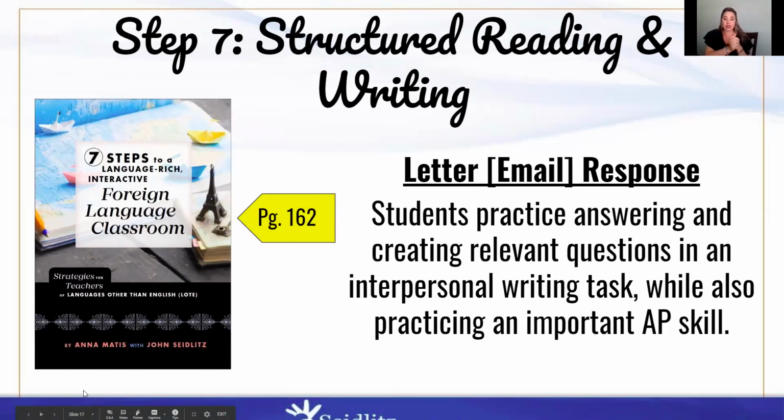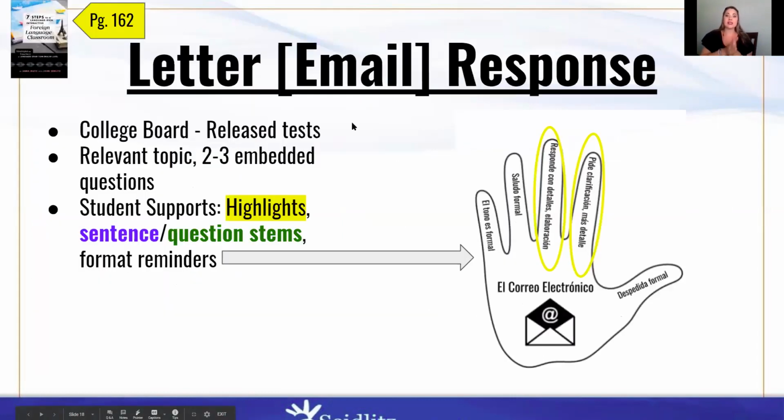So the first one is on page 162. This is a letter or email response. In class, students would actually be writing a letter to another student, and there'd be a little back and forth here where they're writing and asking and answering questions. Online, I'm taking it more as a practice for the AP test, where they have to respond to an email. What I would do is go to College Board and get some of their release tests.